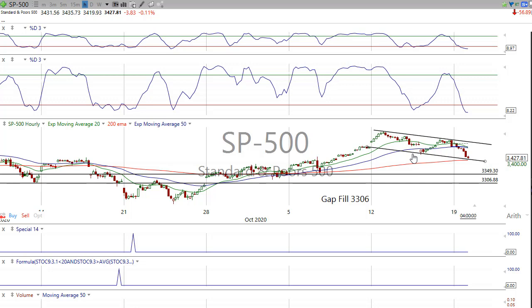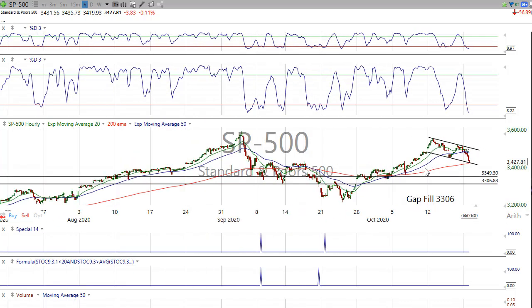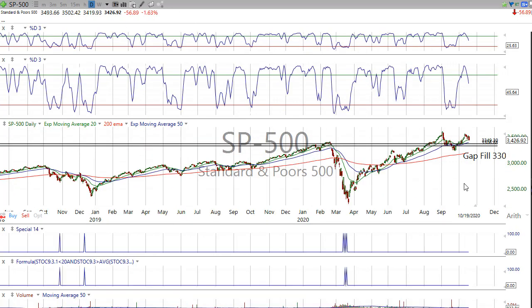It's a pretty nice level. I mean, this is a textbook lower channel line, stochastic rotation, 200 period moving average. It makes a lot of sense to see an early morning bounce on this and push back into this. Doesn't say we can't roll over after that and continue to move lower, but this is an area where you could see a little bounce. Everything here looks good. Now again, the gap fill 33.06. What are the odds of us getting down there and closing that gap before the election?